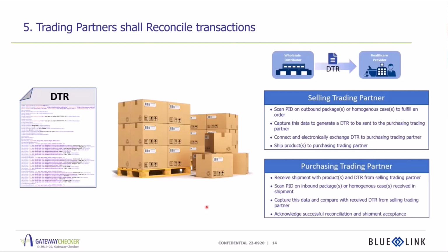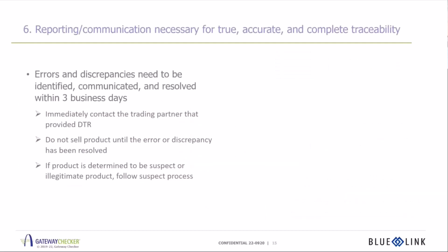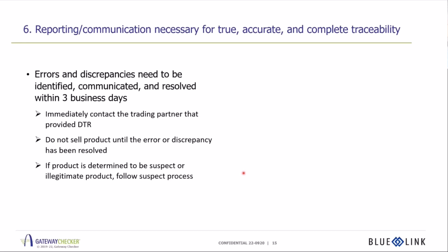The sixth thing to know is that verification of the product and the product identifier at the package level is a requirement. And errors and discrepancies that may be discovered need to be identified, communicated, and resolved within 3 business days. And part of that is working backwards with the supplier to make sure that the discrepancies can be resolved. In the interim, product is not to be sold until those errors and discrepancies have been resolved.